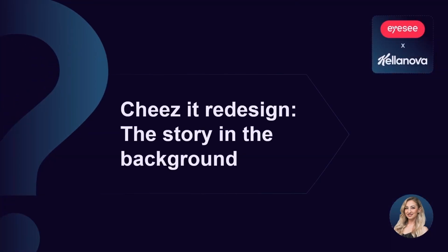Simon, can you tell us a bit about why the Cheez-It redesign happened and what were the goals for the brand globally? Yeah, it's such a fun brand to be working on.